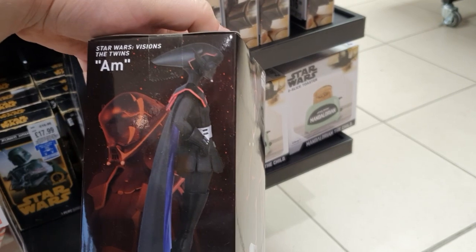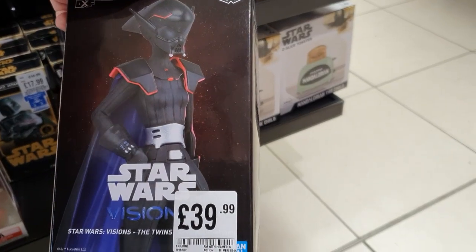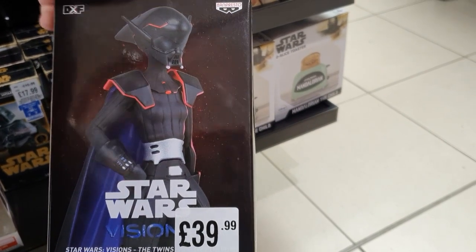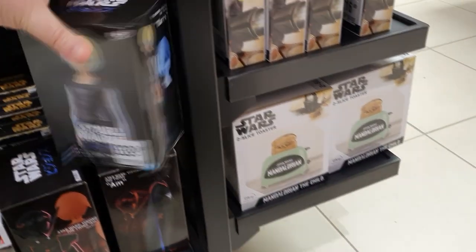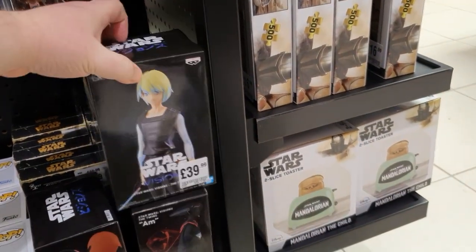They do have these Bandai Spirit statues in. They're very cool, $39.99, from the Star Wars Visions collection. I don't really collect the Bandai Banpresto stuff, so I'm not going to be picking that up. But yeah, they're both in stock right now from the Star Wars Visions line in HMV, $39.99.